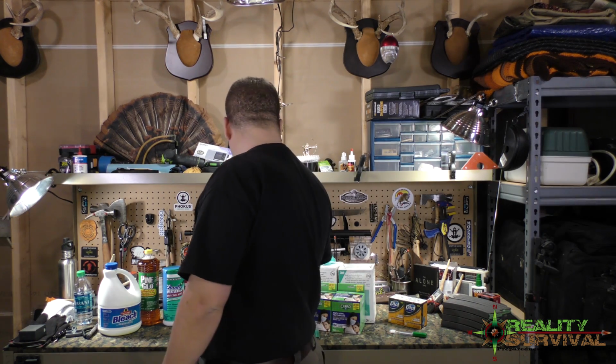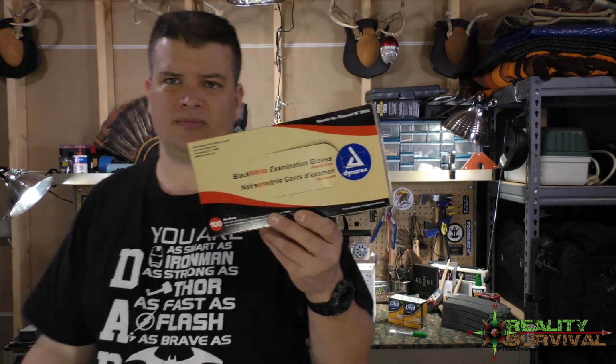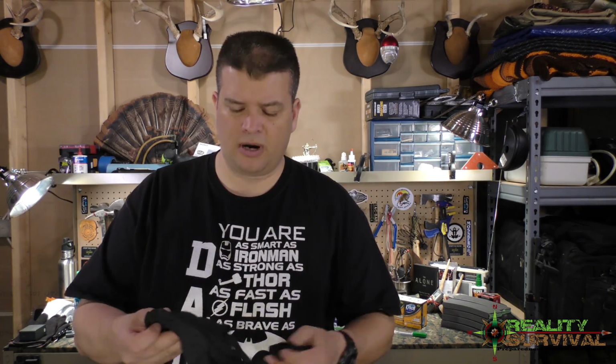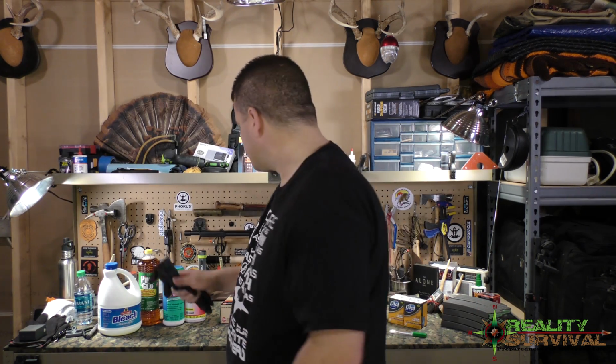Okay, number 4 on the list is going to be just some nitrile gloves, or latex gloves, whatever, but nitrile is probably better because there's no latex in it. Nobody has an aversion to them. Gloves are going to be a great way to basically keep the germs down. If you're dealing with items that have been exposed to the virus and stuff like that, then that's just going to help keep your exposure down.